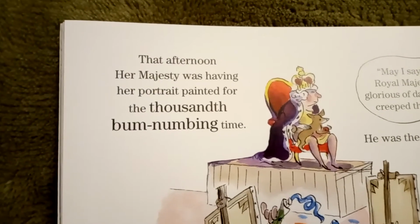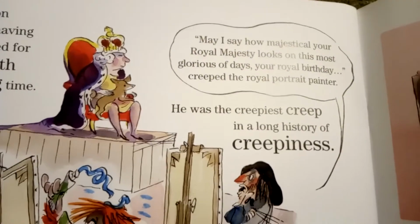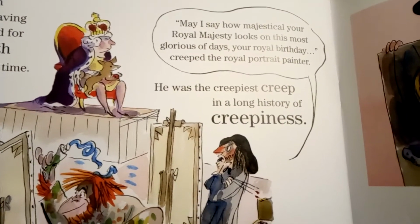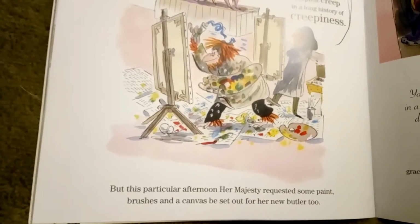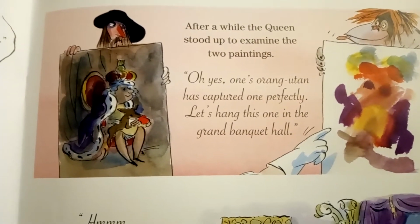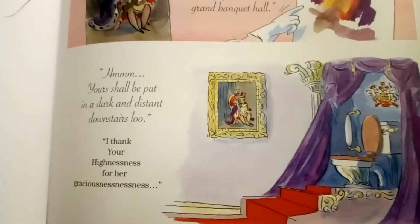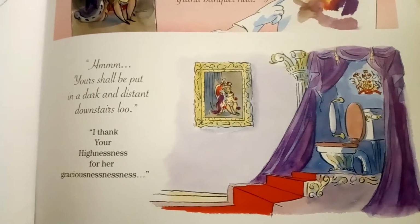That afternoon, Her Majesty was having her portrait painted for the bum-numbing time. "May I say how majestical your Royal Highness looks on this most glorious of days, your royal birthday?" creeped the royal portrait painter. He was the creepiest creep in a long history of creepiness. But this particular afternoon, Her Majesty requested some paint, brushes, and a canvas to be set out for her new butler too. And after a while, the Queen stood up to examine the 2 paintings. "Oh yes, one's orangutan has captured one perfectly. Let's hang this one in the great banquet hall. Yours shall be put in a dark and distant downstairs loo." "I thank your Highnessness for her graciousness."